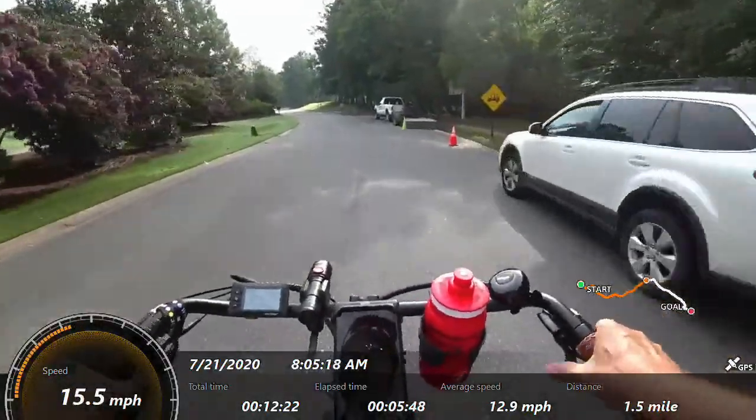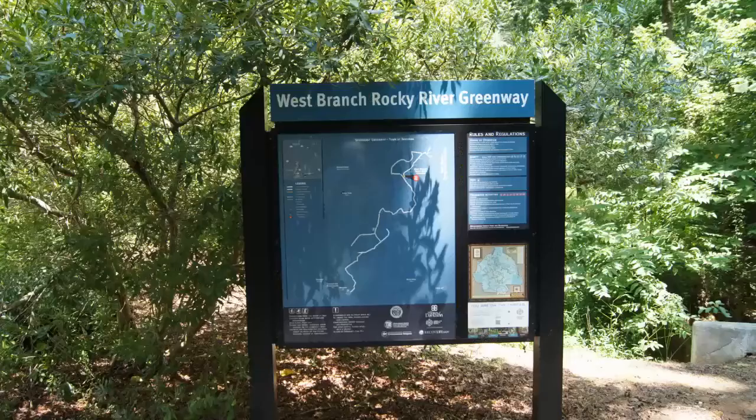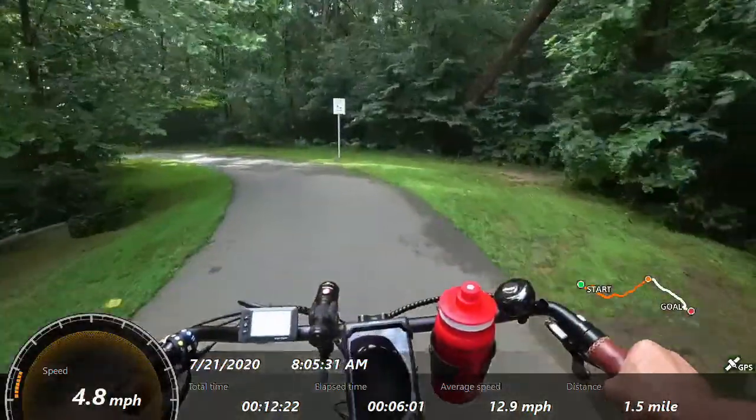These signs at the trailhead will let you know you've arrived. The trail itself is well maintained and is part of the Carolina Thread Trail. Most of the trails we'll be riding are part of this system.